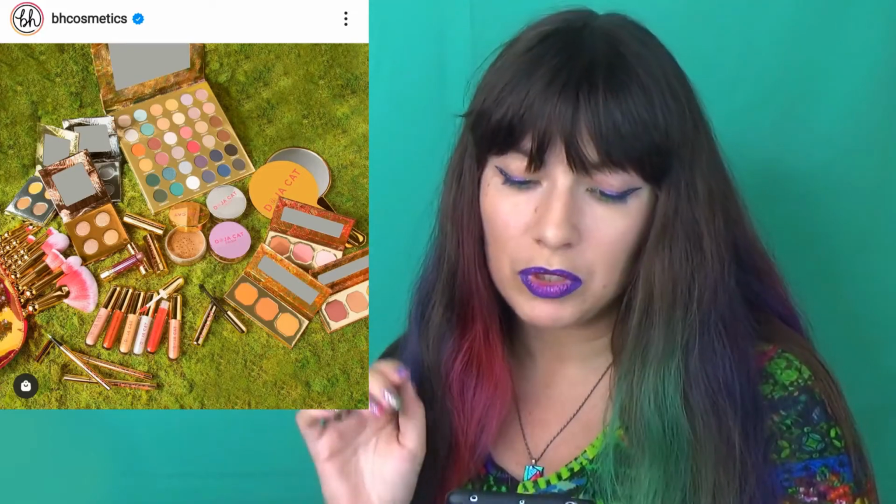What I would be the most interested in would be the Mega Eyeshadow Palette. I think they did a great job here in mixing neutrals and color. So once again, I am not getting it. For me, it's still too neutral.